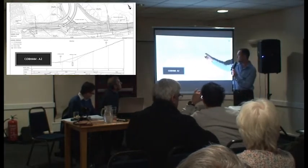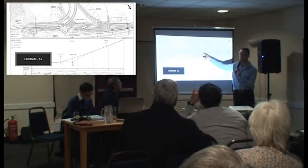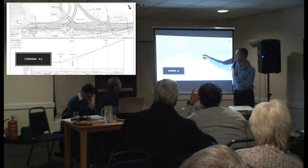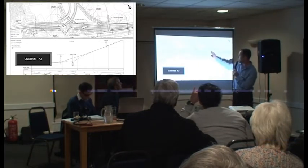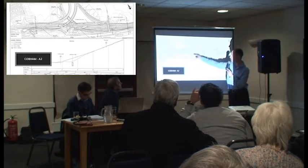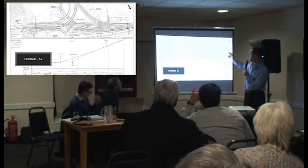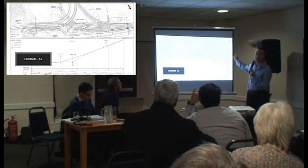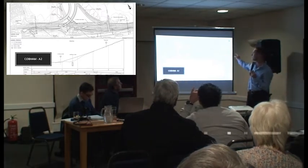This area here you'll see is roughly speaking where the current service station is at Cobham. Coming off of the M2 here, this is where you would come off of the M2 to get to East Gravesend. Coming off from the A2 would be back roughly where the current exit is from the A2, where you would come to Halfpence Lane.